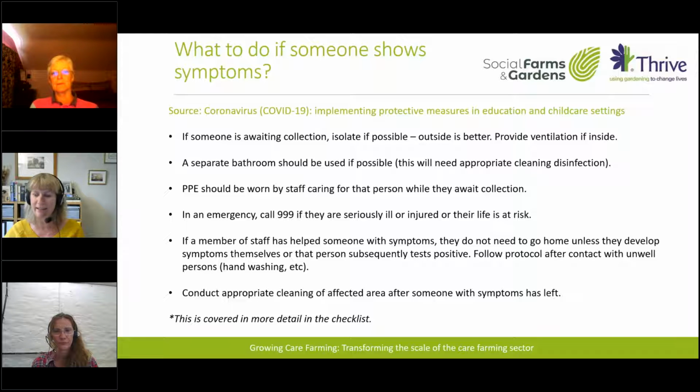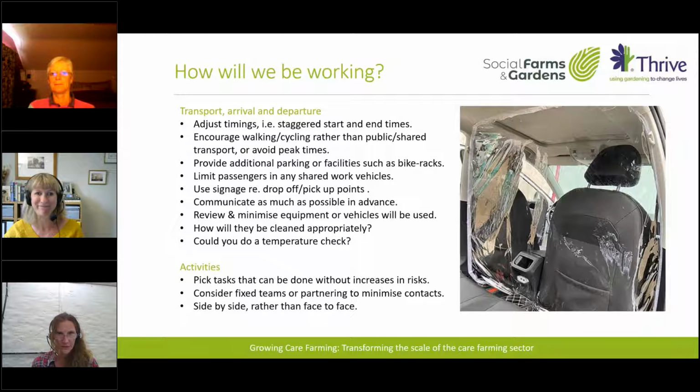I would like now to hand over to Keely Elvin, who I introduced earlier on from Elm Tree Farm. She's now going to discuss what's needed to actually put into practice the things that Noelle's been highlighting, and how you actually make reopening a reality. So if I move that on, that's right. Is that right, Keely? Yep, just got it over to you.